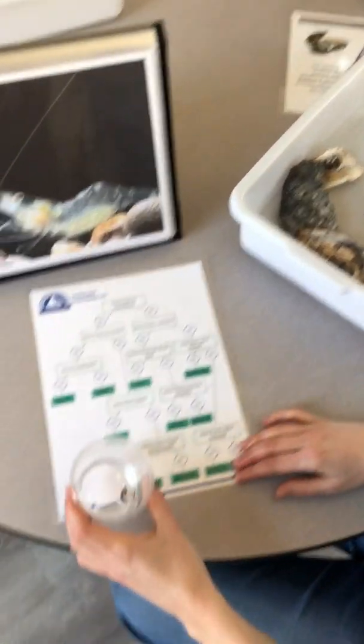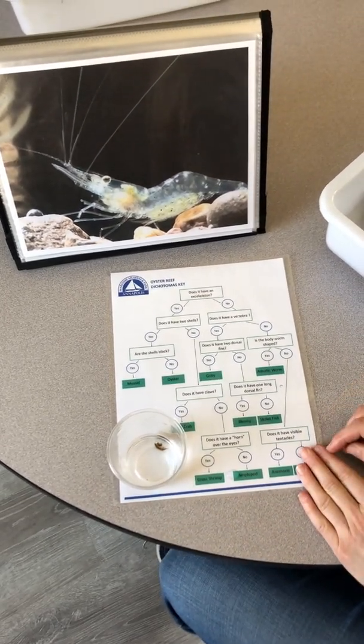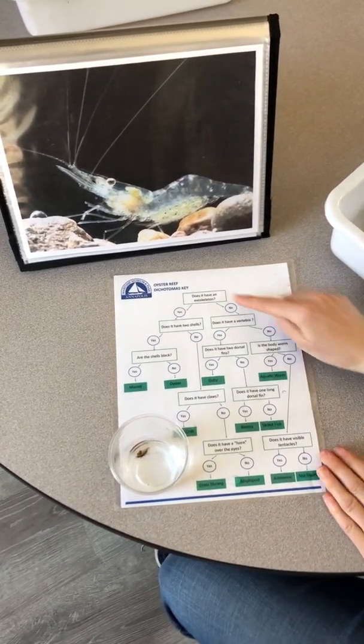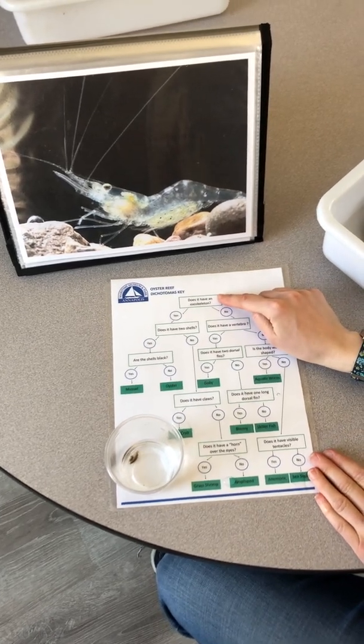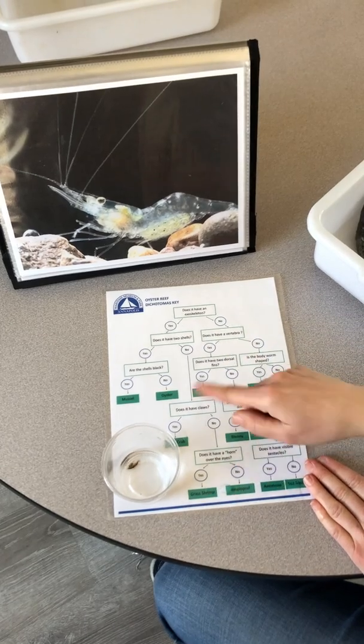All right, so for this one, we actually get a 2-for-1. So there's 2 friends in there. All right, and we'll start with question number 1. Does it have an exoskeleton? Well, it kind of looks like our shrimp guys again, similar. So I'm gonna say yes. We'll see if we get to an answer that we think is about right.